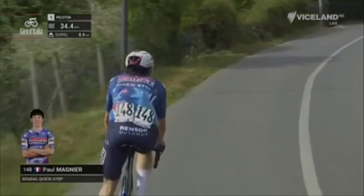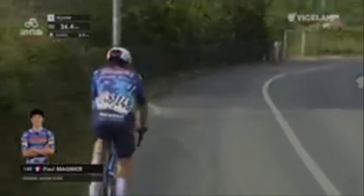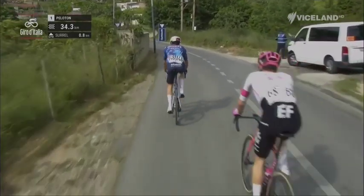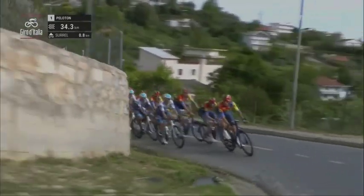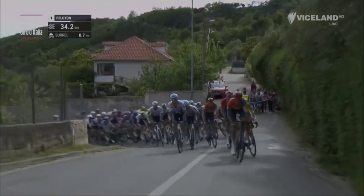Vendrame being distanced out the back. Here he is, the young Frenchman. This is Paul Magnier. Big hopes for him amongst the French who are following the race, but today will not be his day. And he's in a team where they can't afford to send a whole bunch of riders back because their priority at this point is to protect Mikel Landa, thinking long-term for the general classification.